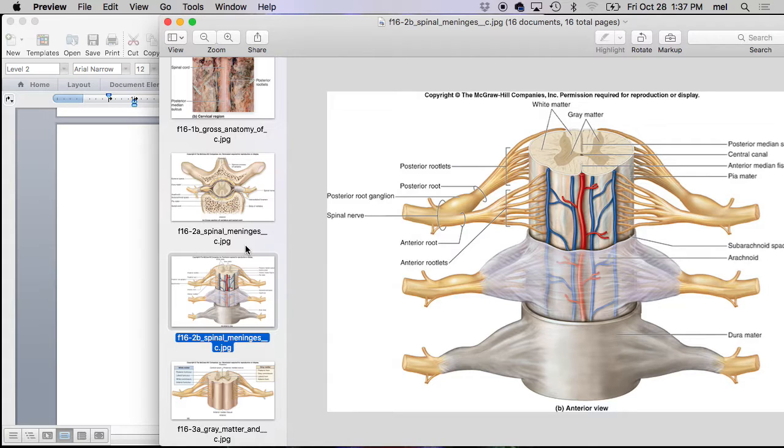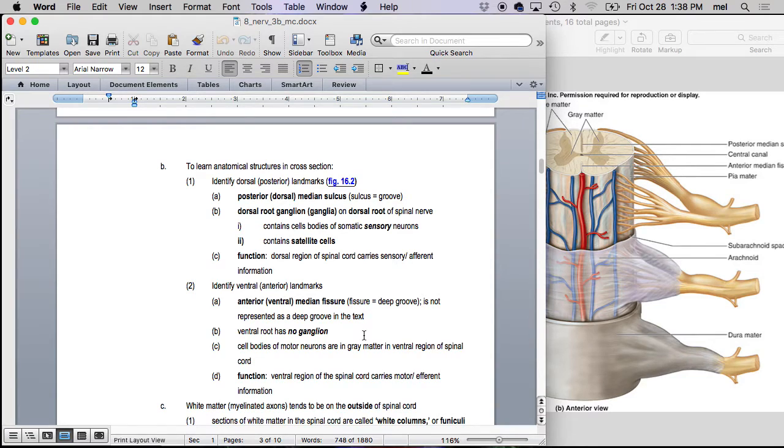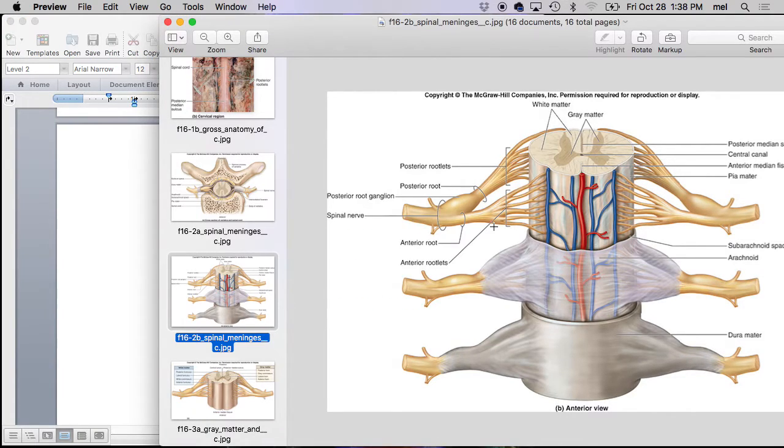Generally speaking, the posterior or dorsal half of your spinal cord is sensation, and the anterior half is motor activity. The only thing that I like about that is that it corresponds with what we learned about the brain, right? Does that make sense? So in the back side, out the front side when you're doing sensory and motor activity. I don't think that has anything to do with that, but it just works that way. Okay, so the ventral root never has a ganglion on it, never.